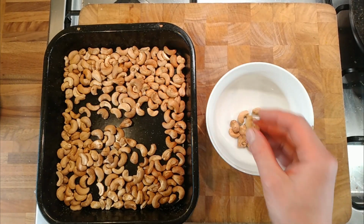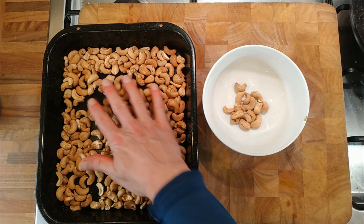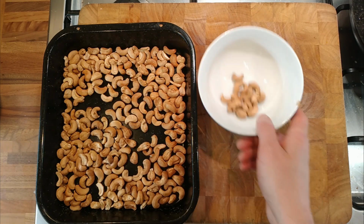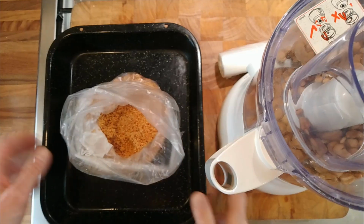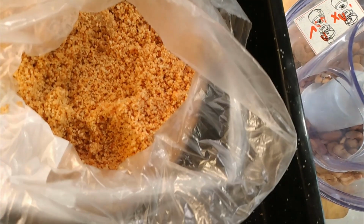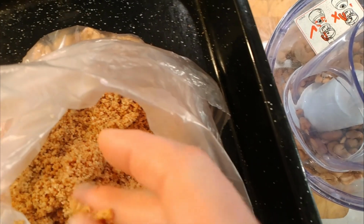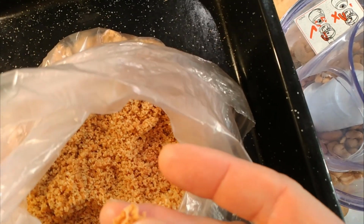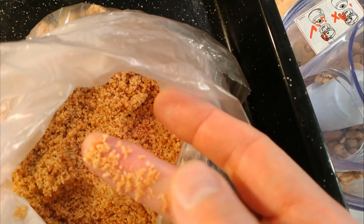Very nice. So, we'll do the peanuts another 5 minutes until they look like that, and then we'll let them cool, and then we'll turn them into a flour and see how the flour turns out. I have ground the peanuts. Now, they're not fine, it's not like flour fine. There are some bigger chunks in there, but I don't think that's so bad.